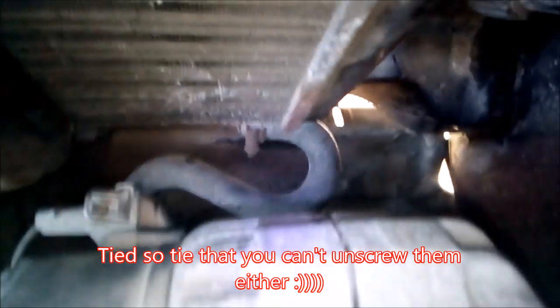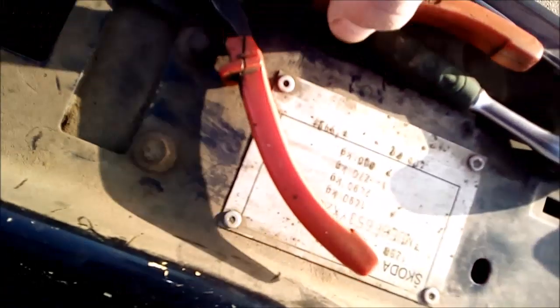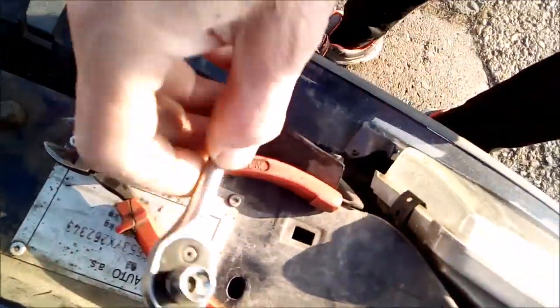That's basically how that's done on one side, and on the other side it's the same thing. It's done in the same fashion. You cannot come anywhere even close. Do you see it? It's turned down like this, and it's tied like this, so that you could not even cut this with pliers like this. Nothing you can do. You can't come close anywhere near, not even with tools like this.